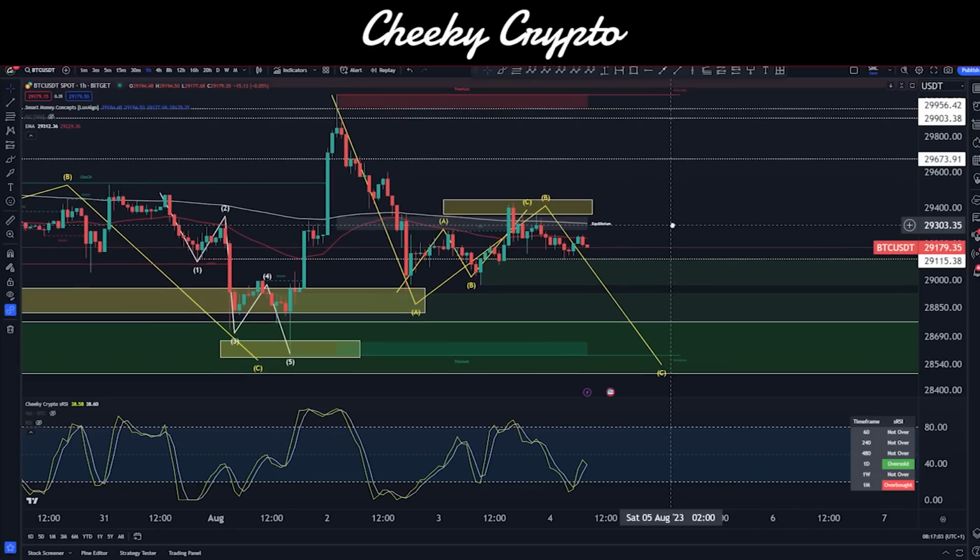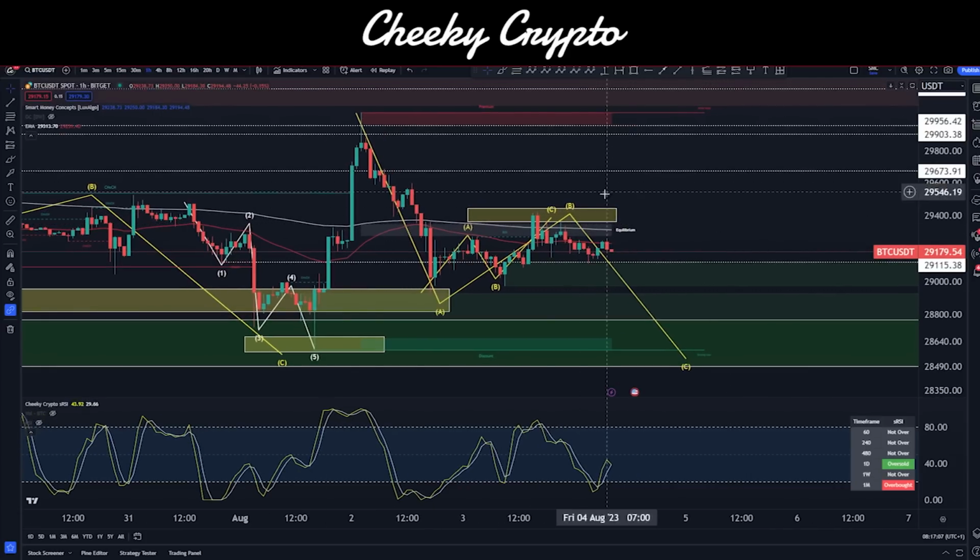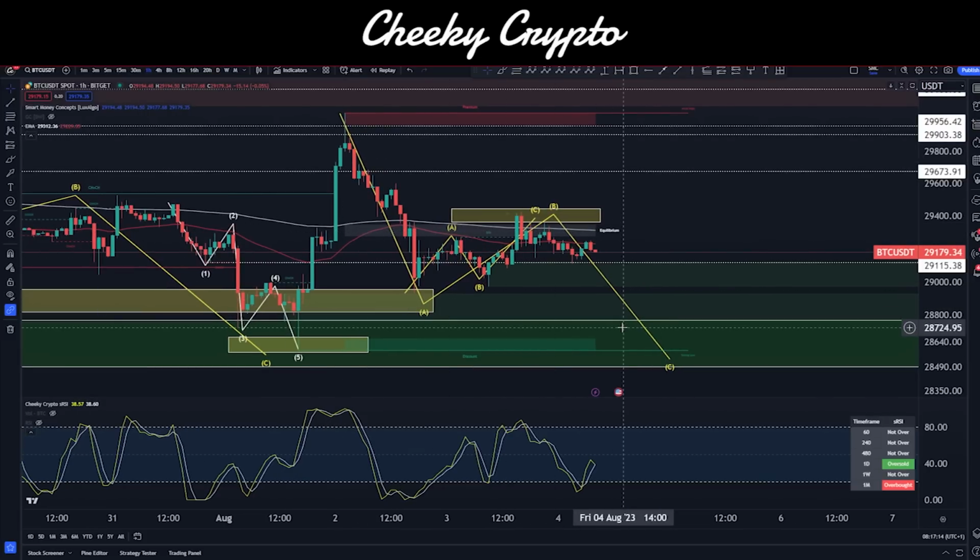So this is the BitGet data, so we can see what's going on. And because I use BitGet for my trading, it's great to do the analysis on BitGet as well. Okay, so this may be different on different exchanges. So this is really just specific to BitGet.